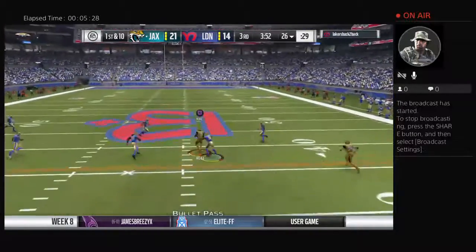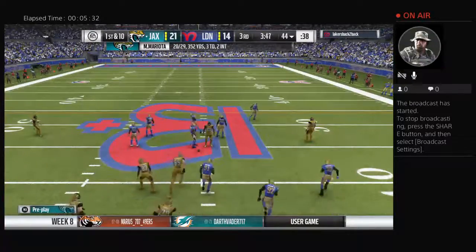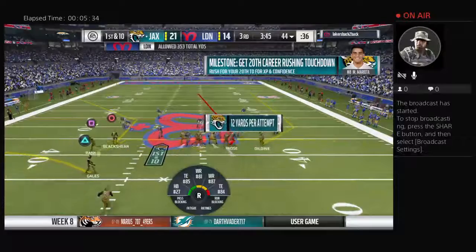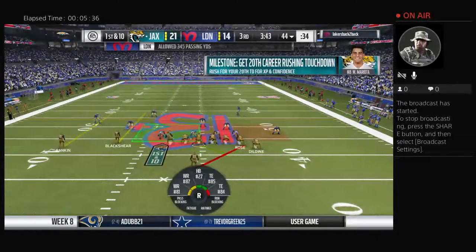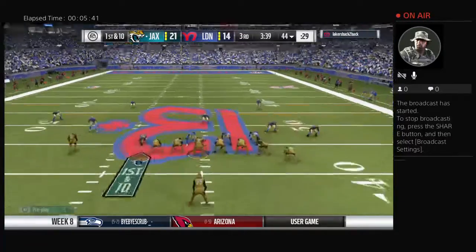First down, Mariota looking middle, and that's complete. And they'll get it up just short of the 45 at the 44. And the offense moving quickly to the line. And passing yardage-wise, now up over 350 in this game.